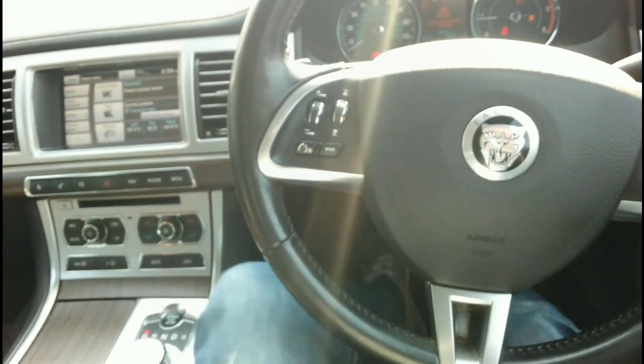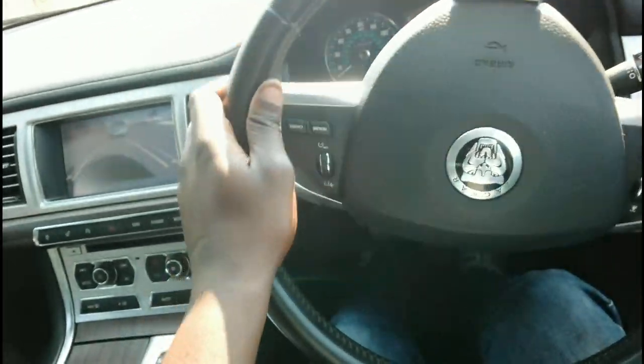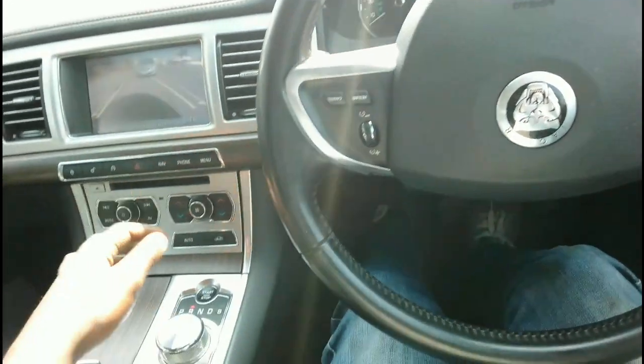But basically, it is going to improve in terms of its power. It's also going to improve in terms of its fuel consumption. So now I'm actually taking it to my workshop, and after I'm done, I'll do another video. I'll show you how it would then be performing.